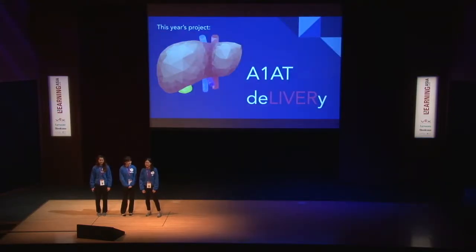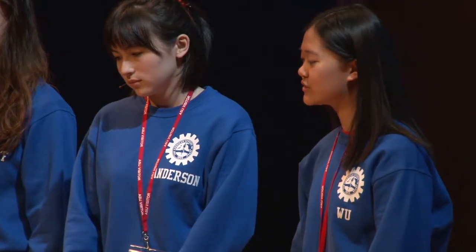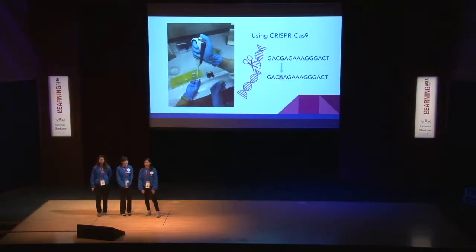This year, we decided to look into a genetic mutation that causes abnormal alpha-1 antitrypsin buildup in the liver, which is a common genetic disorder that can lead to both lung and liver damage. We used novel gene editing technology to fix this problem.